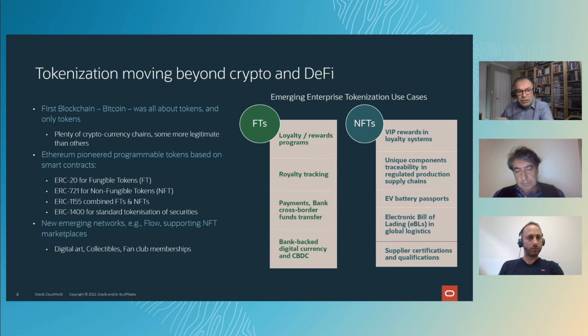For example, when you reach a certain level in a loyalty program, you might be given VIP access to certain events or special tokens specifically crafted for you, and so on. But we also see it in regular day-to-day environments, manufacturing, for example. If we're talking about regulated production supply chains in food and medicine and many others, non-fungible tokens are beginning to be used to trace unique components in those supply chains.